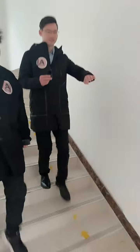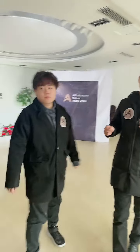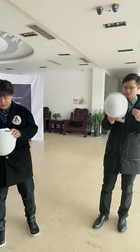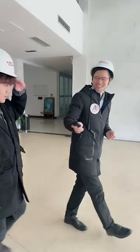And as you can have a view of our working area. One more thing is that now we are in the office building. Before we go to the workshop, we should wear the safety caps. Yes, this is also following the 5S standard. Okay, now we can move to our workshop.